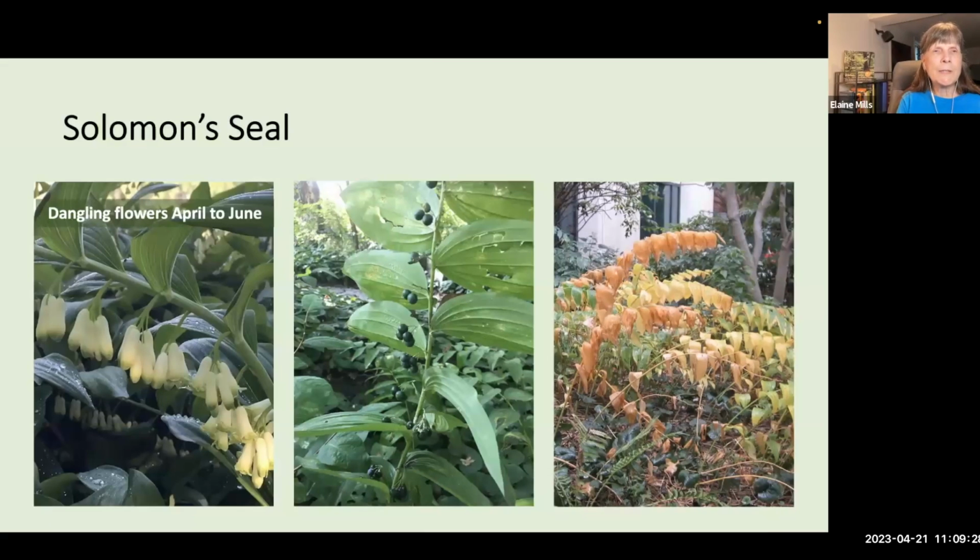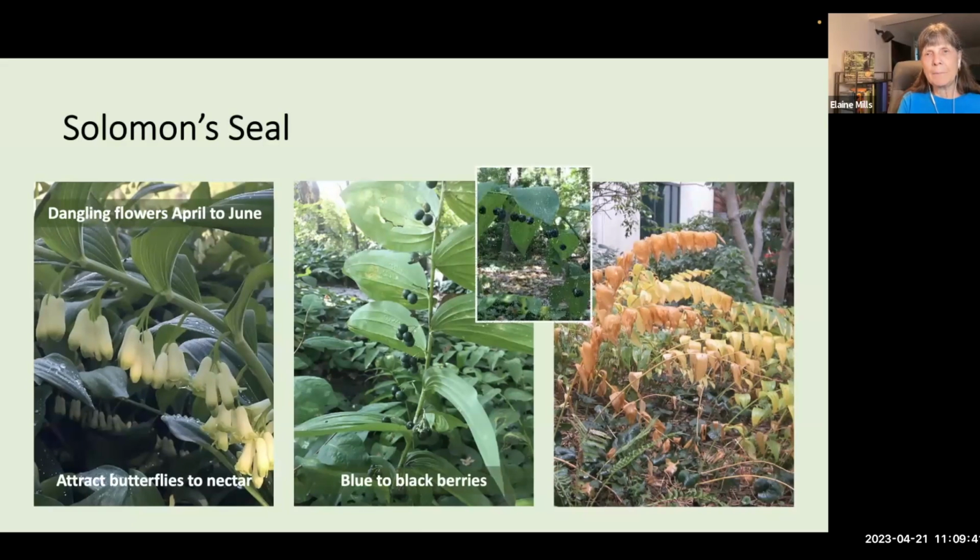Our native species has dangling flowers. To my eye, they seem fuller than those of the Asian species. You'll see these from April to June, very attractive to butterflies, and then blue to black berries dangling underneath. It takes on a bright fall color and a nice plant to mix with ferns at the base of trees.